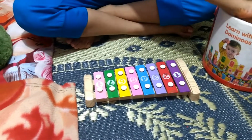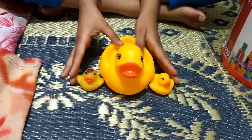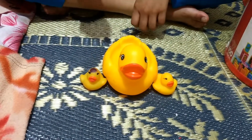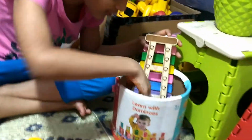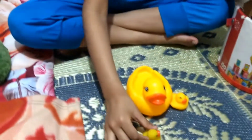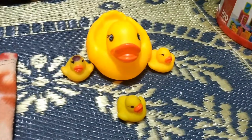So let me show you my another one. These are my duckies. I like them so much. There are three more, but I'm missing them. I found them later. Oh, I found one. So here's one. So hope you like the duckies.